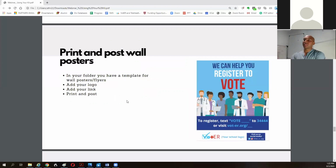This one's pretty self-explanatory. You can print and post wall posters. Again, in your states folder, you have access already to templates. You don't have to make this. You can if you want, for the artistically savvy, but we want to make it easy for you to engage. So this is already on there. You can add your logo to it. You can add the link that we talked about. You print it, you post it, and that's it.